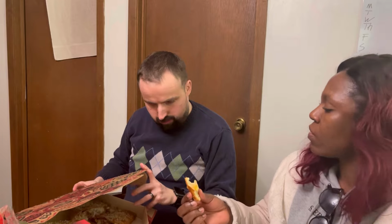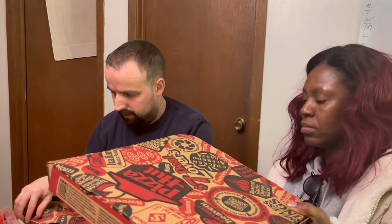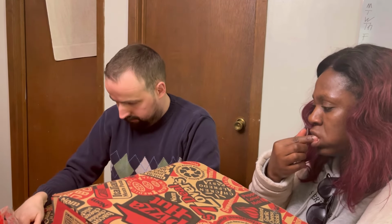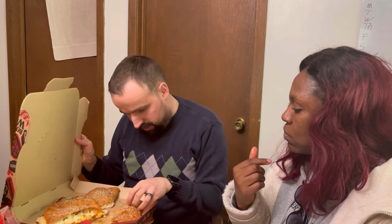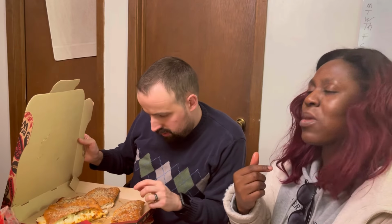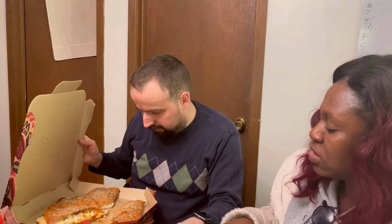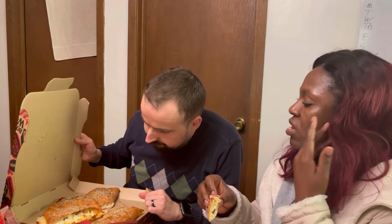I can try the other one. I really like this. Do you need me to pass this to you? Hang on a second. Okay, so this is the meat lovers and the pepperoni on this one. Okay, this one. Yeah, I think this is the buffalo. This is the buffalo? So the one I just ate is the regular? Yeah, that was the chicken Alfredo one. It tastes really good, chicken Alfredo.